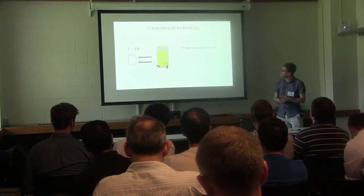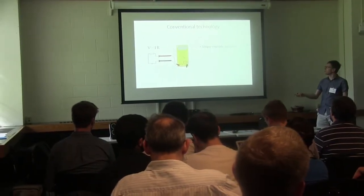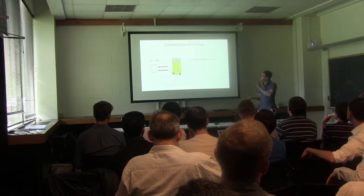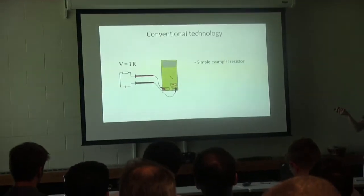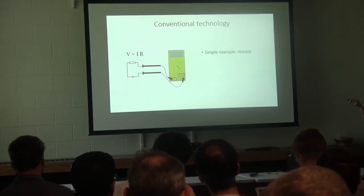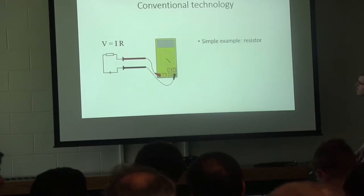want to talk about conventional technology, the purple of conventional technological component, i.e. a resistor. It's a really simple example. And resistors obey simple rules. They obey something like Ohm's law, V equals IR. You know, the resistor is characterized by a single number R. And we sort of think we know how it behaves when that happens.